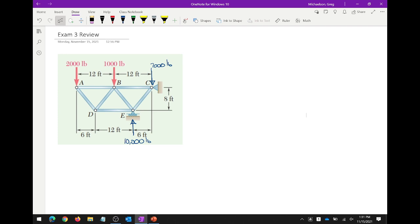So the equations of static equilibrium will not allow us right now to solve for the equilibrium at joint E, nor will it allow us to solve for the equilibrium at joint D or where else? B. But we could solve for joint A and then move on from there. We could solve for joint A and then we could solve for joint C or however. So the first thing I think you ought to do is plan your attack. So where would you like to start? I'm asking you. A. Okay.